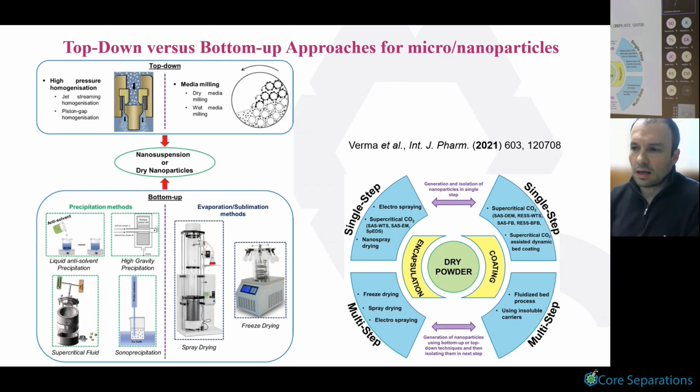Now, bottom-up methods are more advantageous in some ways because they can allow you to reach very, very small particles, because essentially you're precipitating or crystallizing your API particles from solution, from nothing, so that allows you to reach very, very small sizes. It has challenges as well, so those methods have not been implemented at industry scale massively. But in terms of bottom-up methods, certainly liquid anti-solvent precipitation methods are used at small scale. They work very well, but scaling up is an issue.